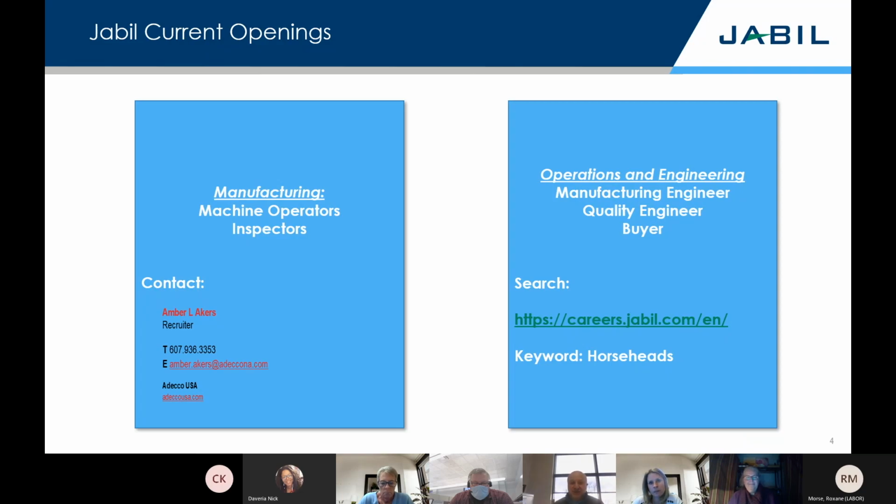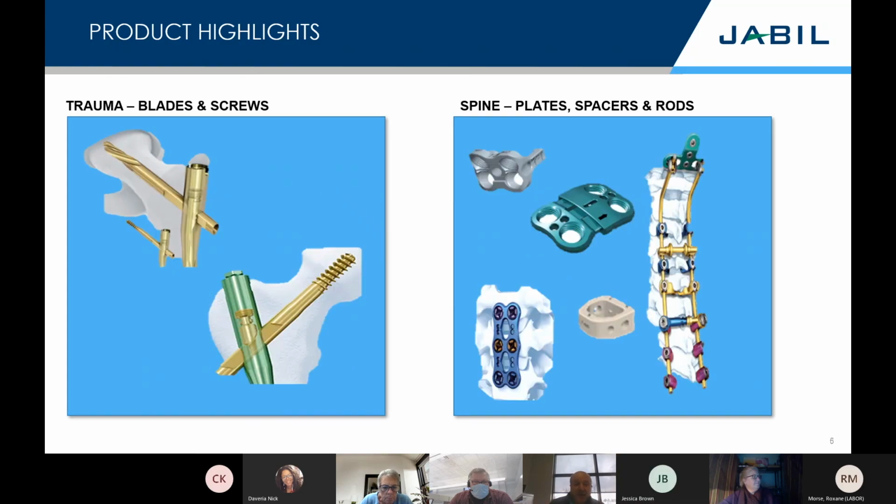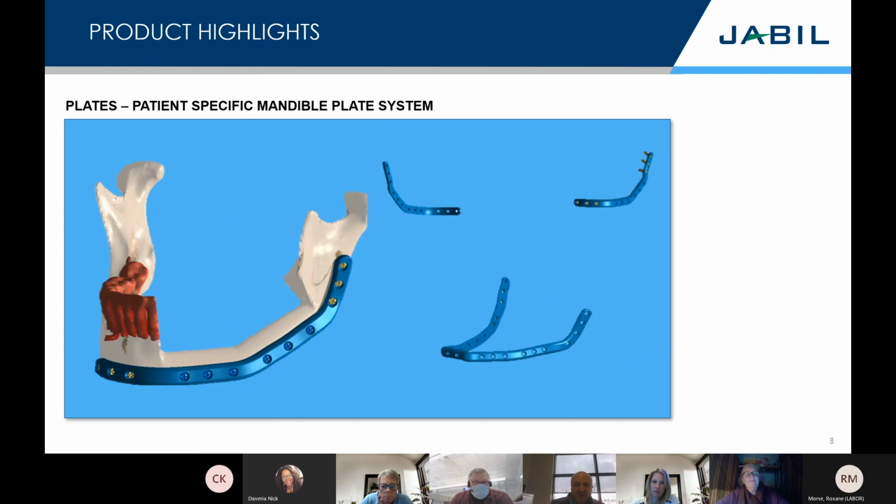So I'll just click through a couple of the slides, and you can see on here varying sizes of different products in plates that we would make. Basically, for every part of the human body, every bone in the human body, we might make a plate or some type of fixation device for any specific application. There are some of the veterinary products that Dustin spoke about. Dustin, you want to touch just real quickly on this one, since it's kind of different?